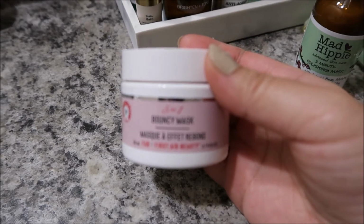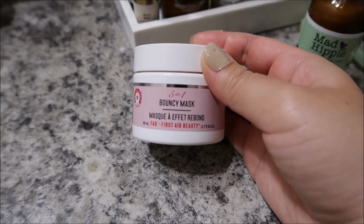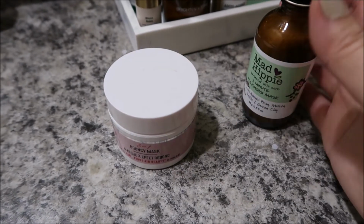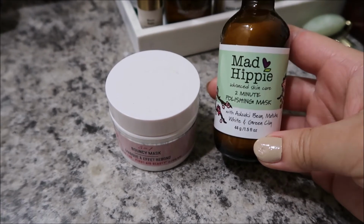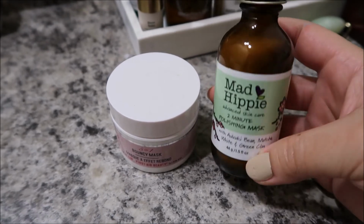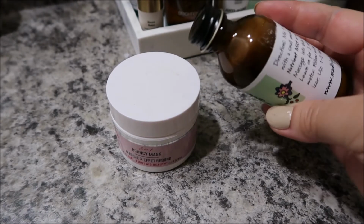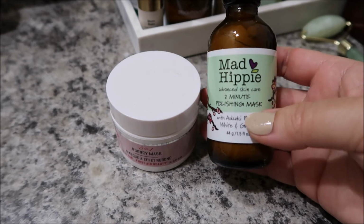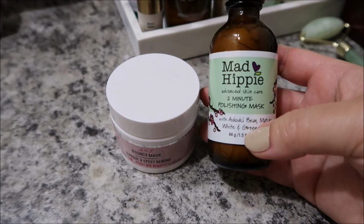This is one of the masks that I use. It's called Bouncy Mask, First Aid Beauty. I really, really like this brand. For exfoliating at the moment, I'm using the Mad Hippie Dookie Bean Matcha White and Green Clay. My sister got me this for Christmas, and it's good. It's more like a powdery form, and you mix it with water, and then you rub it on your skin or on your face for about a minute, and then I rinse it off.